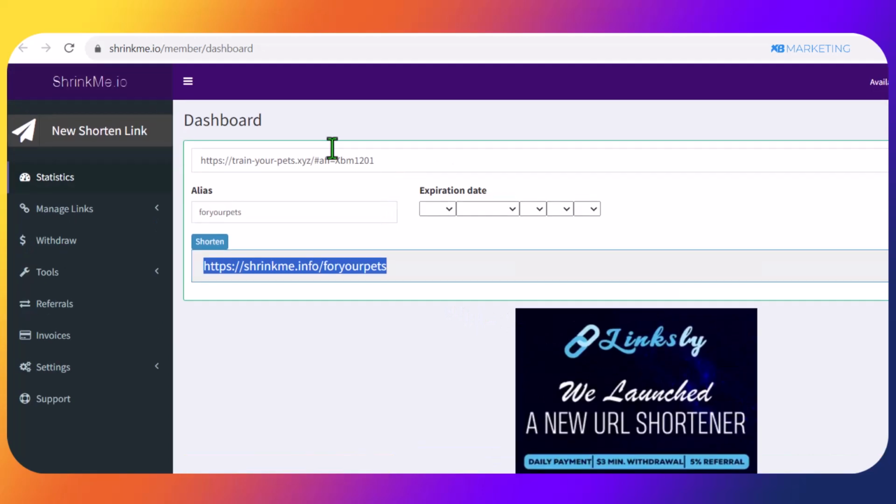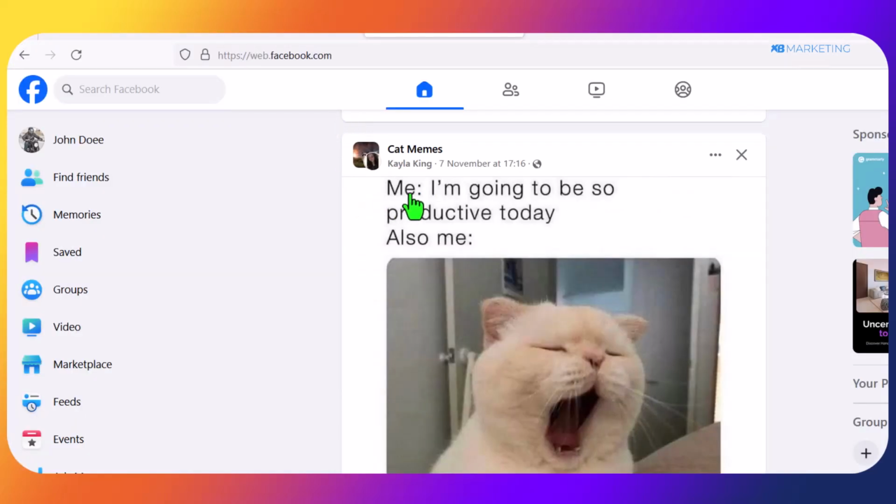All right, so the next thing you want to do from here is quite simple. Start driving traffic to this link, and the easiest traffic source to use is Facebook. So all you need to do is to create a Facebook account, and you want to join a related group to that product.